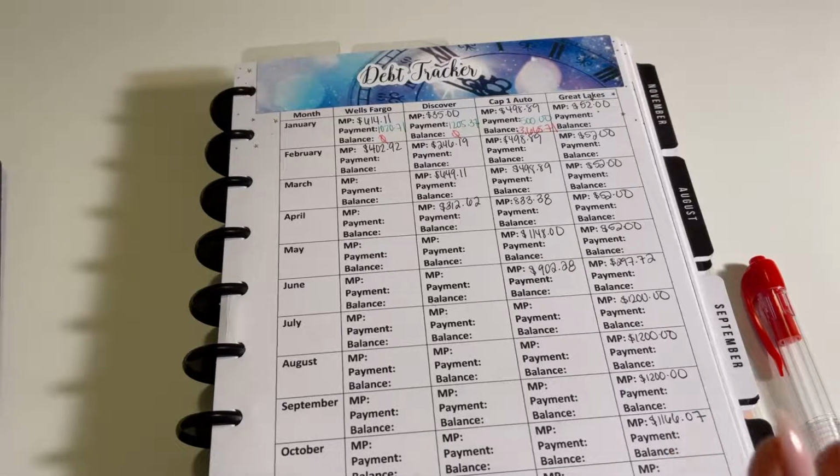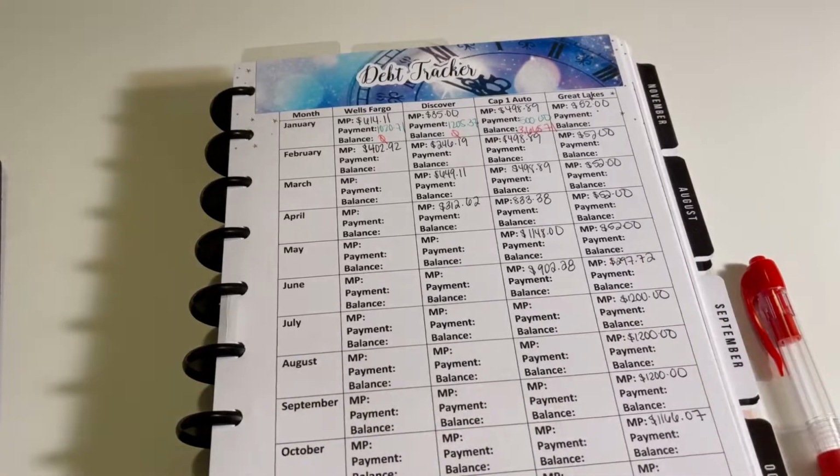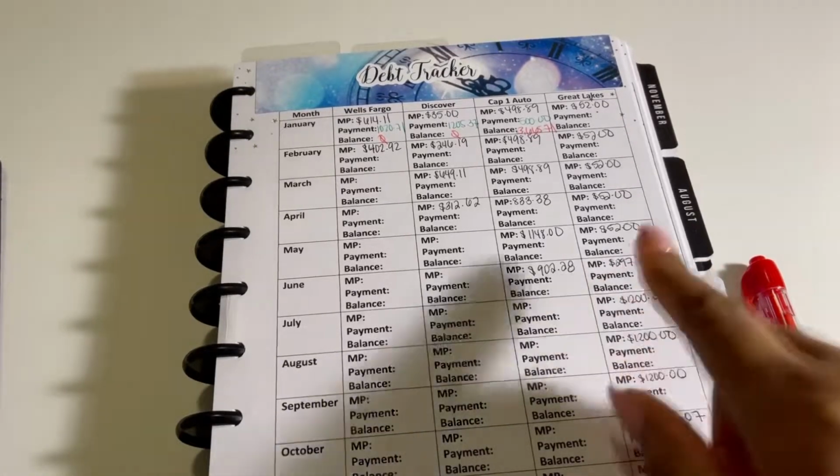That was really, really good. And I'm so excited because in February, I can hopefully start putting some extra money towards this debt because I kind of want to have my car paid off by the end of April instead of having it paid off in June, which will give me 2 more months to start putting money towards my Great Lakes.